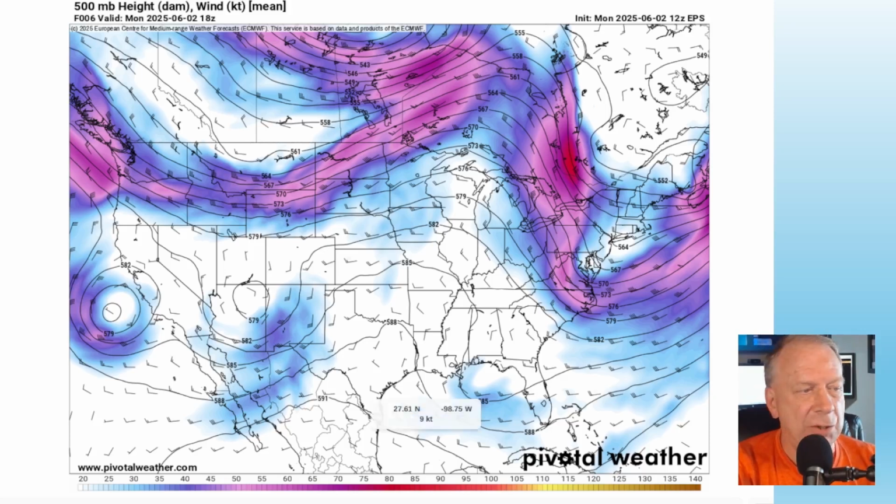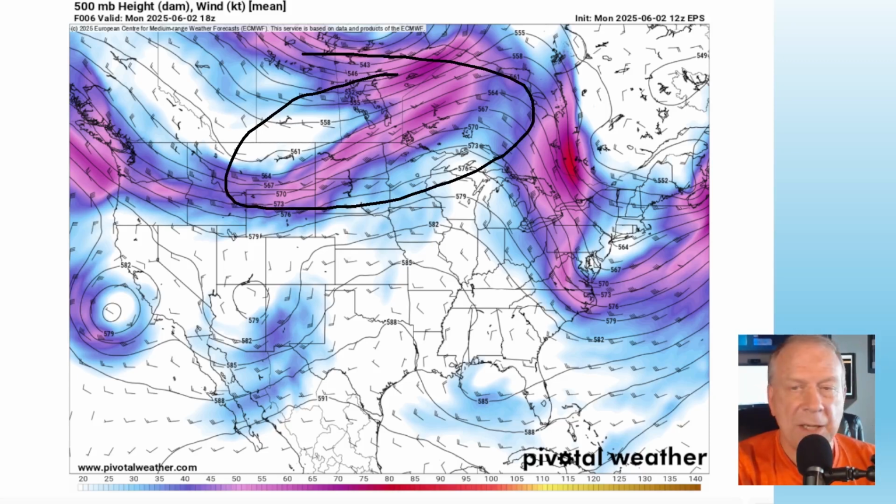But let's take a look at the initial pattern here this morning. What you're seeing here, I should say this afternoon, is a stronger jet stream across the northern plains. That is what is responsible for that severe weather outlook area there. And then we have this smaller shortwave right here. That's what is responsible for that part of the severe weather. So let's see what happens as we move forward with time here.